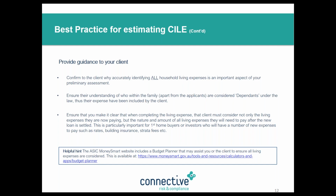Particularly important for first home buyers. Hugely important. Having gone through that most recently with my eldest son, they know very little nowadays about what it takes to buy a house, particularly in Sydney, and repay loans whilst trying to do all the things that they do nowadays as youngsters, go overseas and have trips interstate and all this sort of stuff.